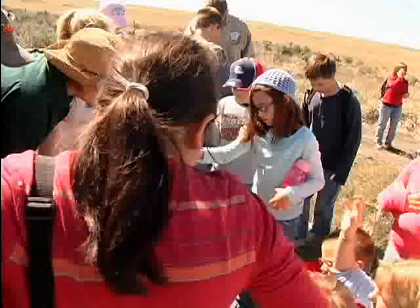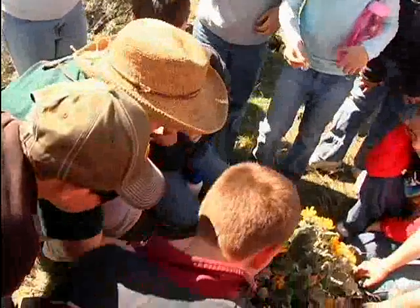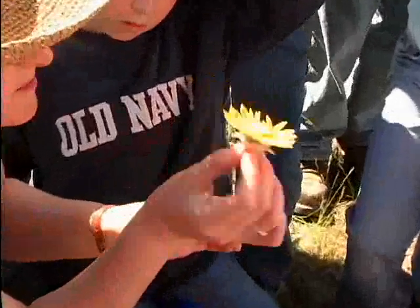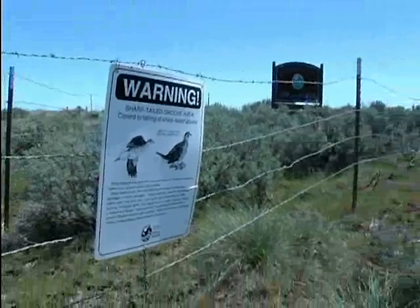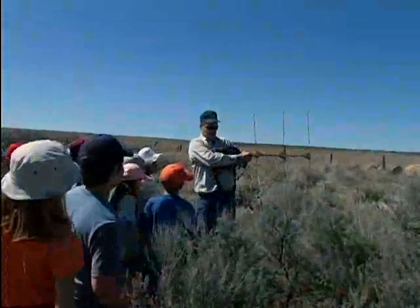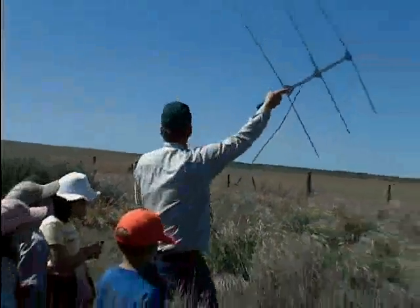They've also had the opportunity to dig some bulbs that Native Americans would normally dig and taste some plants that are edible, learn about one that is poisonous. And this afternoon, they're going to be going into our shop, and they are going to learn a little bit about the activities we're doing for augmenting our sharp-tailed grouse population here on the wildlife area, and also the introduction of sage grouse onto the wildlife area.